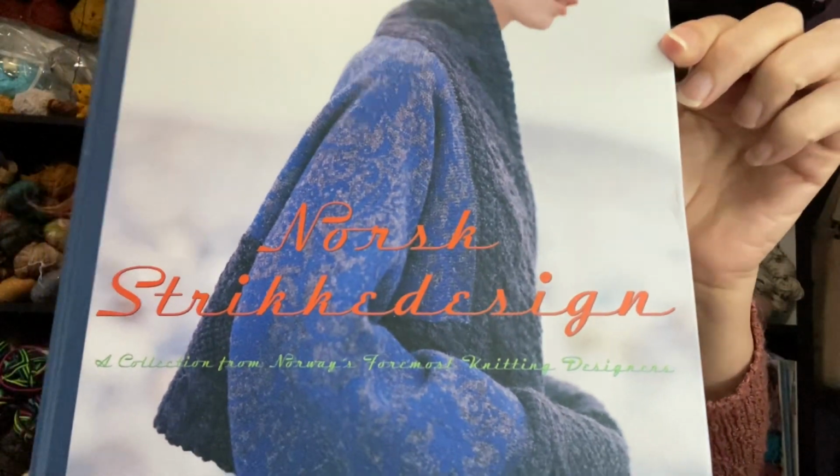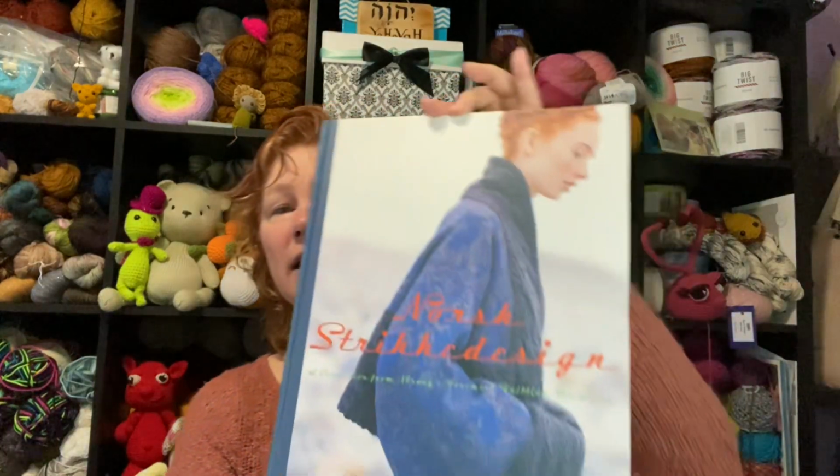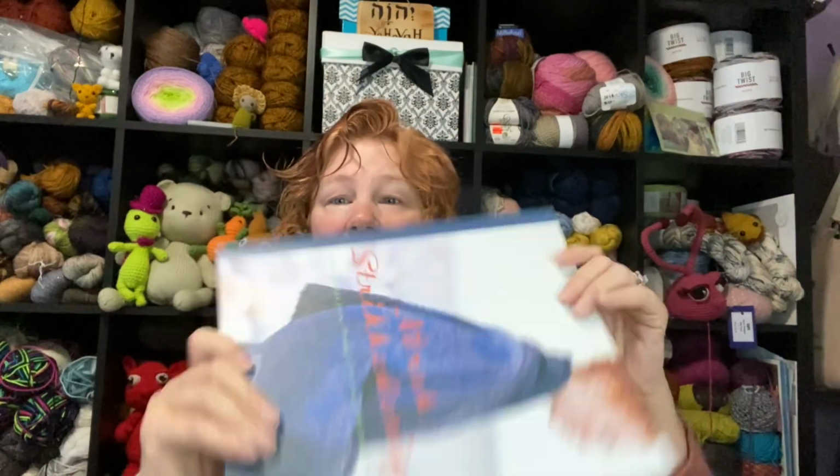I know that's German or whatever. I don't know how to say it properly, but I know what it is. It is gorgeous. You look at that. That is a gorgeous tabletop coffee table book. The patterns are absolutely stunning.